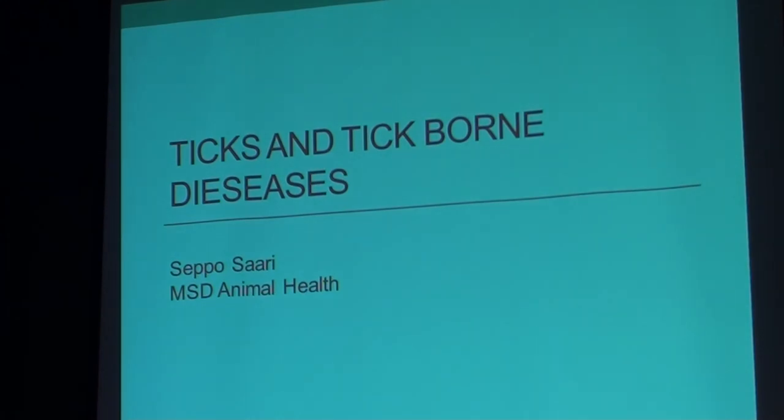Okay, and now we have another part. Questions? Yes? Is there any particular amount of time that a tick can be on the skin or eating before the dog will have borreliosis? I have it in my next presentation, but it is usually 2 days, and the world record is 16 point something hours. So if you get rid of the tick before that 17 hours, yes, you will not have any. Exactly.